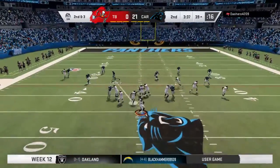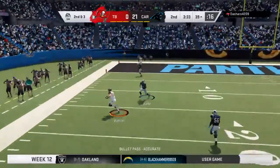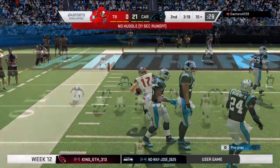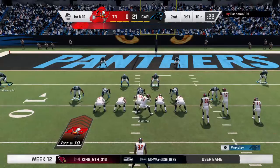From the 39, Winston. He hits his target. Left side, Watson. And he's taken down, but not before reaching the 10-yard line. That one covers 29 yards. First down.